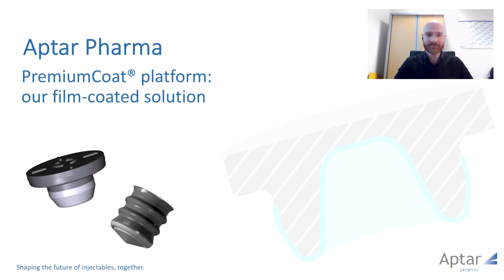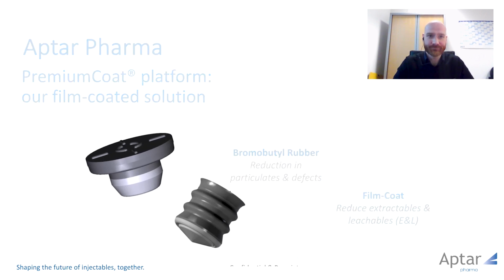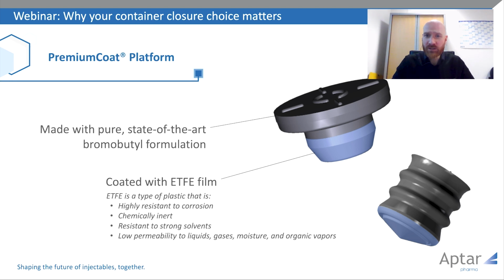Hi, Sarah. Yes, Aptar offers film-coated stoppers and plungers to reduce extractables and leachables, while also offering the advantages of bromobutyl rubber, and a reduction of particulate and defects. These components are made with a pure, state-of-the-art bromobutyl formulation, and they are then coated with an ETFE film. ETFE is a type of plastic film that is highly resistant to corrosion, chemically inert, resistant to strong solvents, and has low permeability to liquid, gas, moisture, and organic vapors, leading to a high filtering effect.